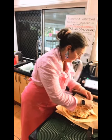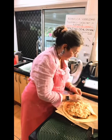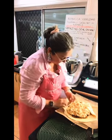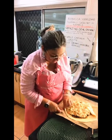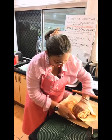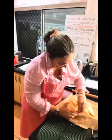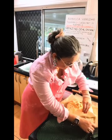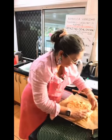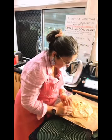I'm going to bring it in and pinch it, and remember, you're dealing normally with cooled down ingredients. I've got it piping hot here, so just pinching that in, it doesn't matter which way really, it all comes out and looks amazing when it's finished.